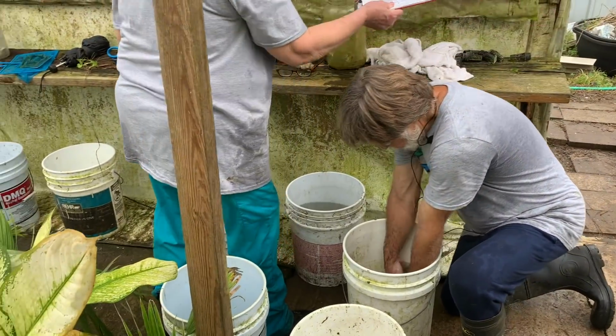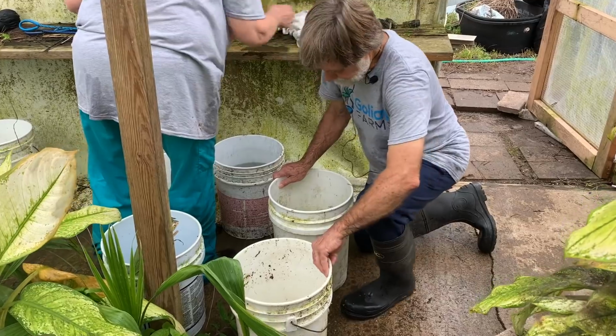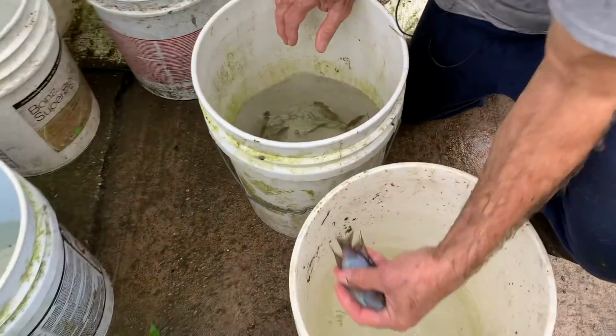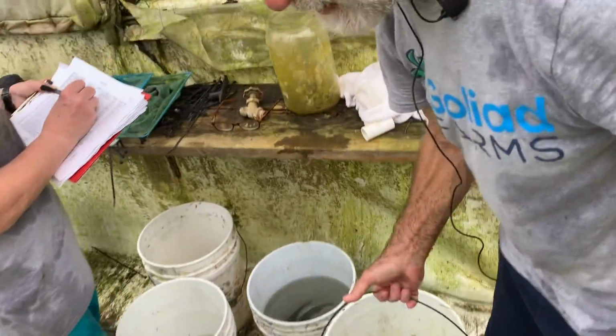So I'm just going to count these. Have you counted them already? Yes. Okay, so I don't need to count them. I'm just going to transfer these males over to that bucket and take all of these down to the vat, and we are done with that.